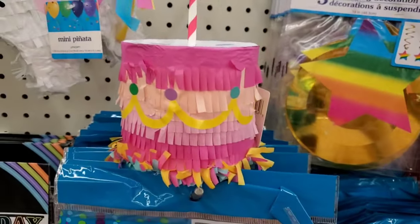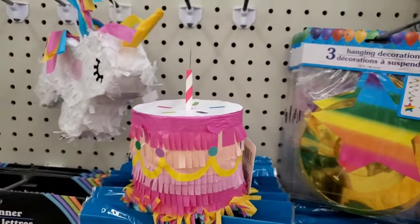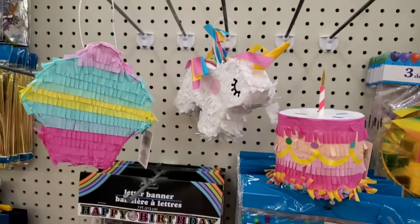And then this one doesn't hang, but it's a pinata that is in the shape of a one-year-old or first anniversary of some kind cake. Is that not cool? Those are so cute.